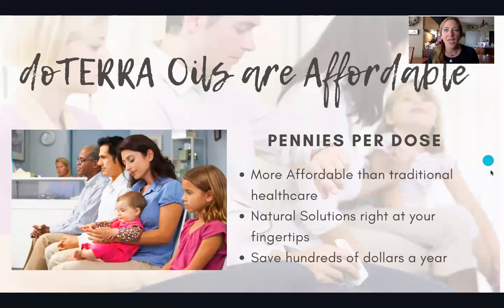It's an awesome one. Okay, so the third cool thing you want to know about your oils is that they're going to be affordable. So they are literally pennies per dose. Remember that the potency with your doTERRA oils, a little bit is going to go a long way. I say here that it's more affordable than traditional healthcare because when you compare, and I know everybody's insurance is a little bit different, but for our family, it is expensive. Even just going for a normal healthy checkup, it's a $40 copay. And with 5 people in our family, that adds up.